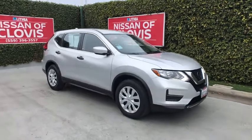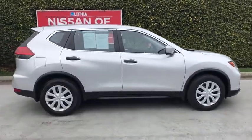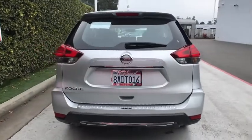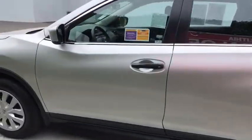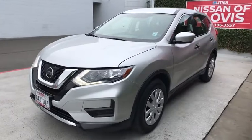We are pleased to show you the 2017 Nissan Rogue. The stylish Rogue gets 27 mpg and still boasts nearly 58 cubic feet of cargo space. With a 5-star side impact safety rating and competent handling, the Rogue is more than you expect and everything you deserve. This vehicle has less than 35,000 miles.